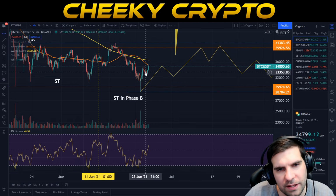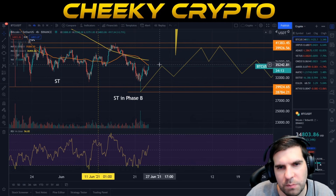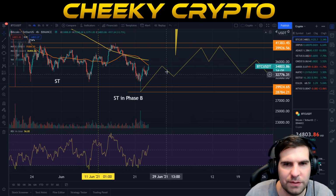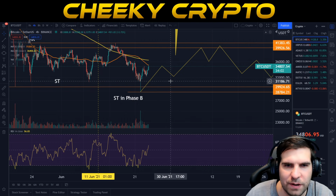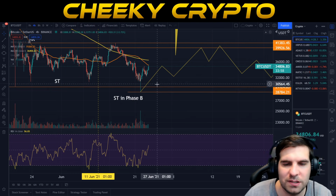Actually, this particular pullback that we had on this 4 hourly chart could be this actual pullback here, but I don't think that's necessarily the case. So again, we'll have to watch this one and see how it plays out. I think there's going to be lots of these little corrections on the route. We're looking for a slightly deeper correction than what we had here, but I'd like that to be the case because that would mean that we're continuing to the upside.